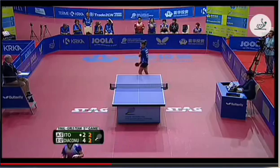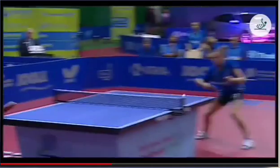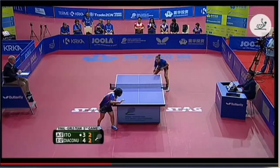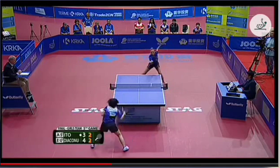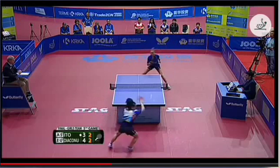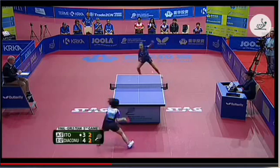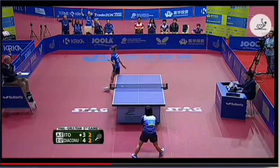And here comes that quick serve, has been present in her arsenal of serves. Let me see what she'll do here. Short forehand, yes. What about that? What about that? Unbelievable. Table tennis, the crowds, the benches, everybody on their feet.